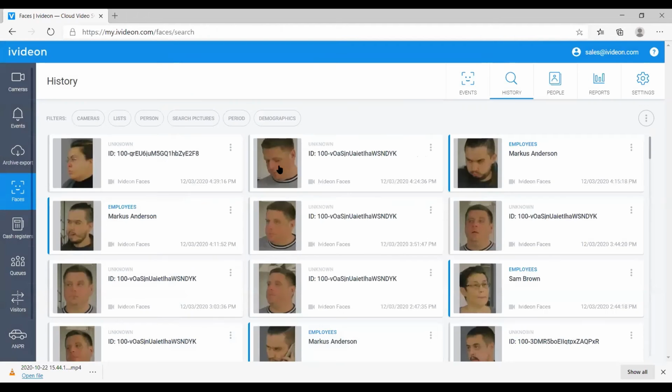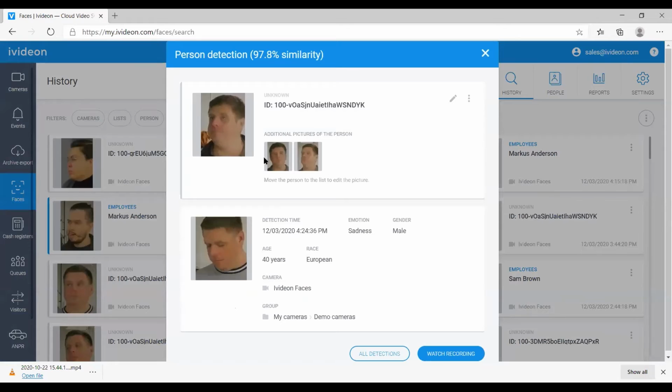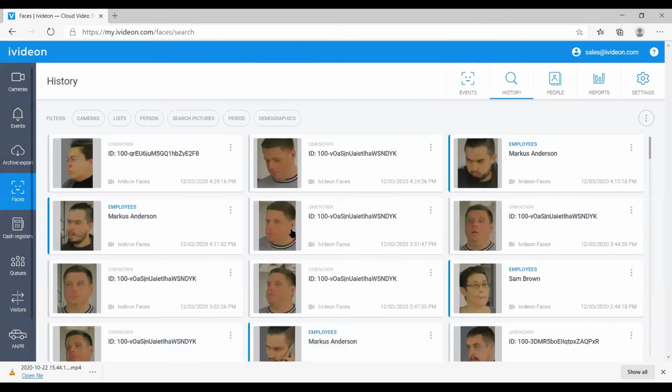But the system also knows that even though we haven't told it who this person is, it still knows that it's the same person. So if we click here, it can show us all of the pictures it has of this person. It can still detect that it's a male of around 40 years old, and he's apparently displaying sadness. And as you can see here, the ID of that person is the same on every picture.